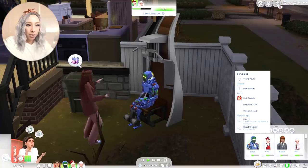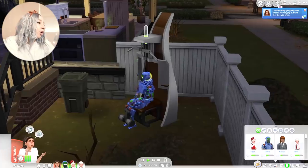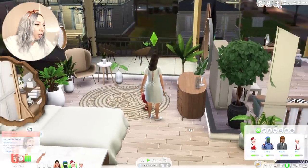Robot creation. It's my creation. You didn't even make this. Patchy did. Okay, bye, Juniper. You have a great day now. Why are you so nauseous? Are you pregnant?